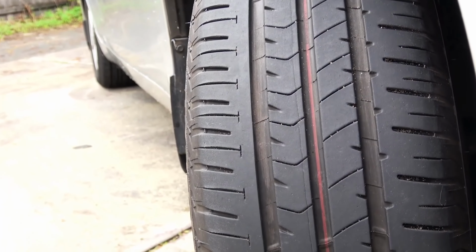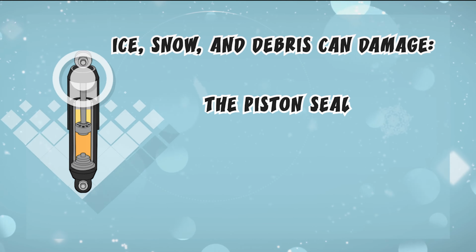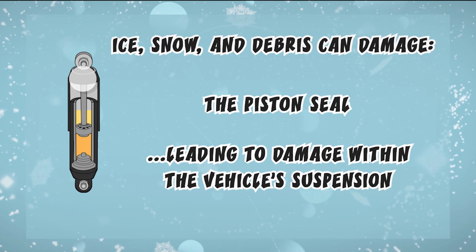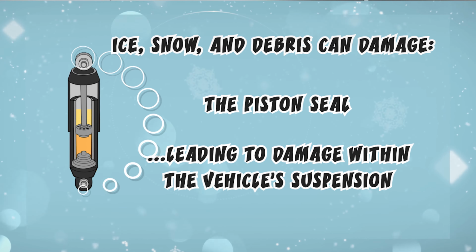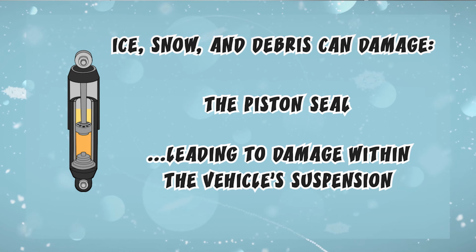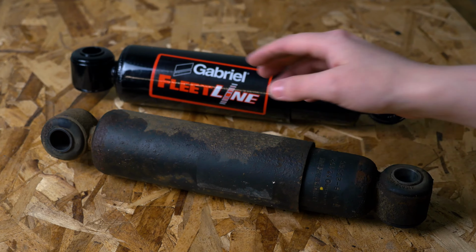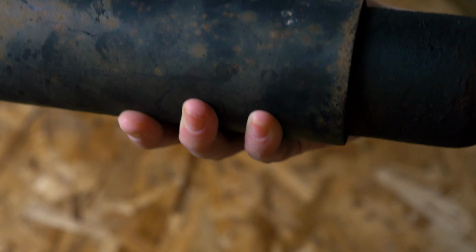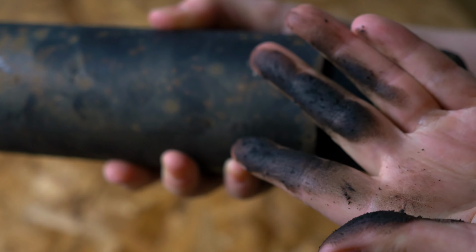The next sign to look for is especially important during the winter season. Ice, snow, grit, and debris can cause damage within the piston seal. When the seal is broken, fluid may leak and compromise the shock's ability to control the vehicle because it doesn't have the proper amount of oil to disperse the heat properly. When this happens, you'll notice a thick coat of grime mixed with the leaked oil compared to one in good condition with minor dirt and debris.